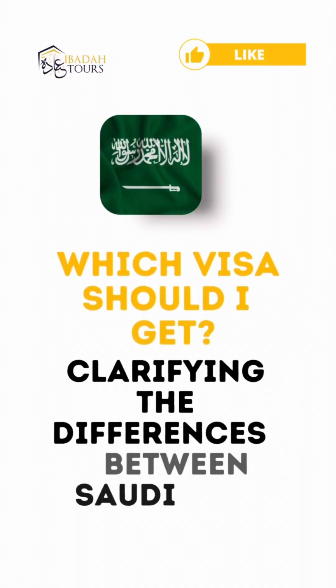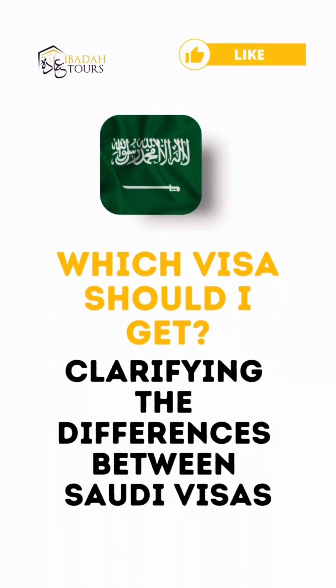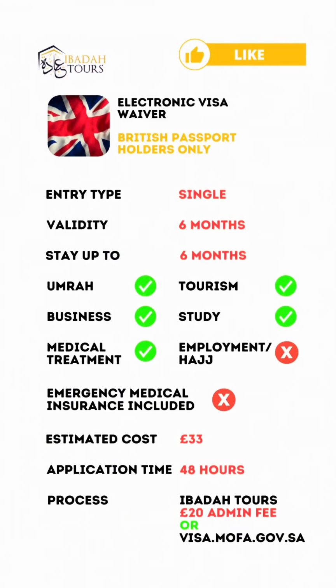Which Saudi visa should you apply for? Let's get rid of the confusion. So the most recent scheme for British passport holders only is the electronic visa waiver. This is a single entry visa valid for 6 months.